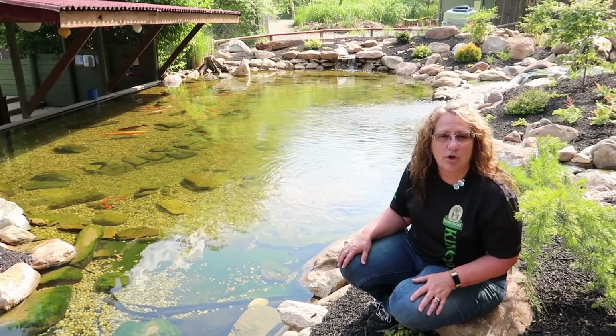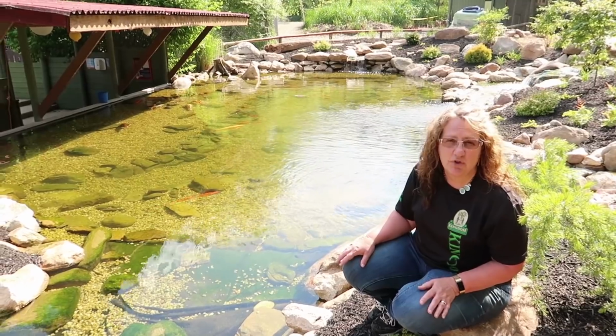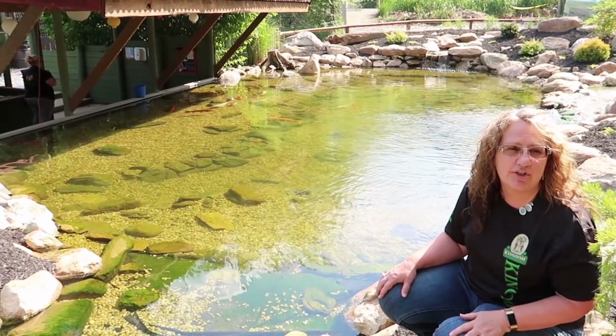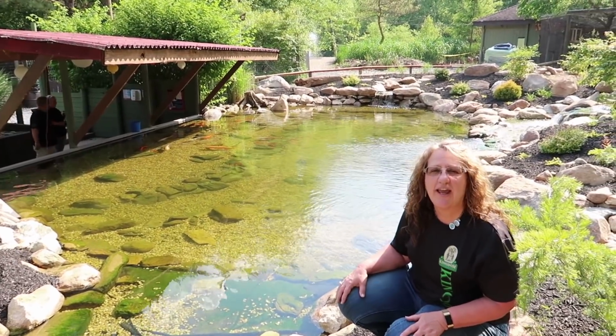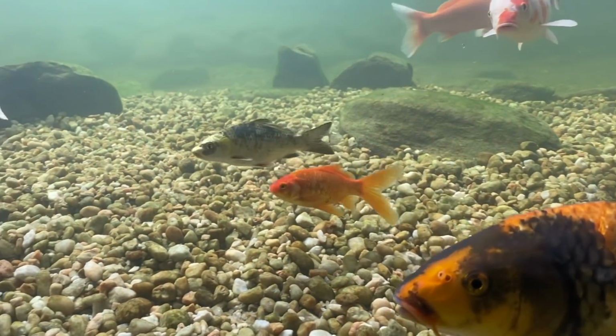She had pumps that weren't working. The water clarity was really bad, basically like pea soup. You couldn't see the fish. She needed a solution. And she said over the years she had had other people come in who were so-called experts, and they were recommending different things, but they were just band-aids, and it just really wasn't happening.